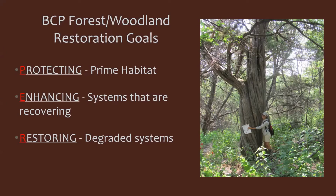So protecting, like this tree that you see, this juniper tree, with this young lady here, that tree is probably over 250 years old. And so that's our prime habitat. And then we also have areas in our preserve that we call enhancing. They're areas that we're trying to recover slowly. They're mainly recovering on their own. And then we have areas that are just degraded that we need to work with.